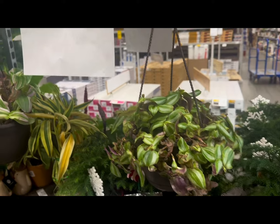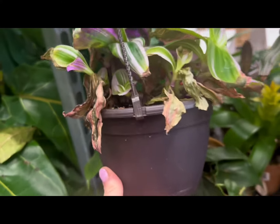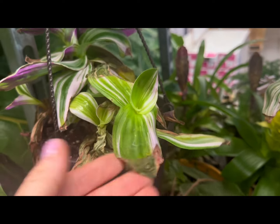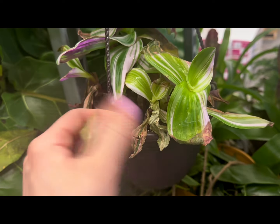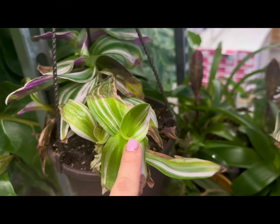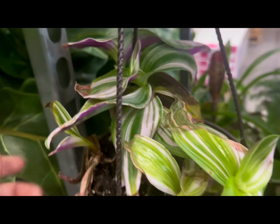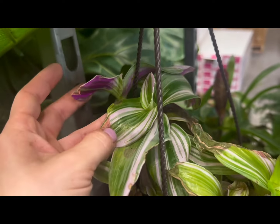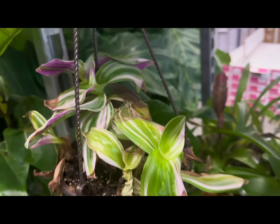Take a look for yourself. So these come in this dark brown plastic container. Let's take a look at the foliage. There is some dryness, guys, but look, you can easily prune this off or pinch this off in a matter of minutes. There's still brand new baby foliage growing, guys. And look at the coloring, the mixture of lavender and green and white. This is just a beautiful, beautiful plant.